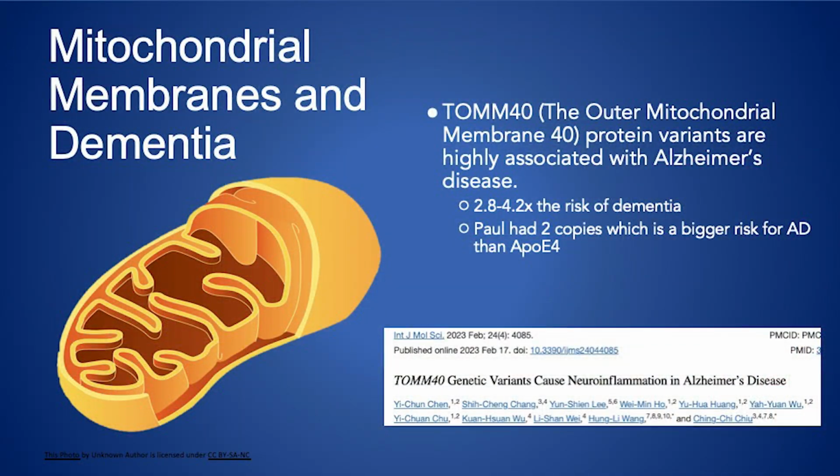He had a double variant of this TOMM40 that I was telling you about earlier. And you all don't know that because we don't talk about this one very much, but it can be almost up to 4 times the risk of dementia if you have 2 variants of this, and he did. So he was presenting in that big umbrella that I showed you earlier with a form of dementia, and he really was at a risk, even though I didn't have the family history.